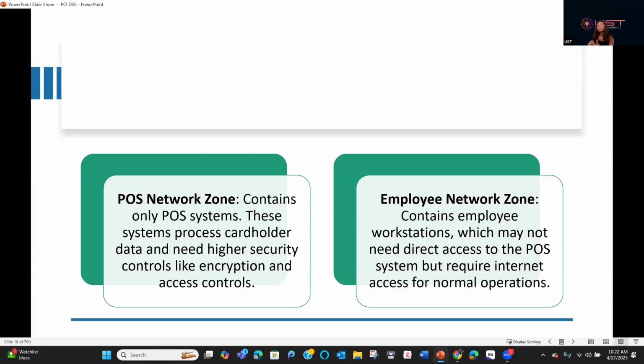So employees will not need direct access to the POS system, which means you should be able to have additional layers of controls put in place, defense in depth, right? They have to maybe go through different things that still secure the POS environment.